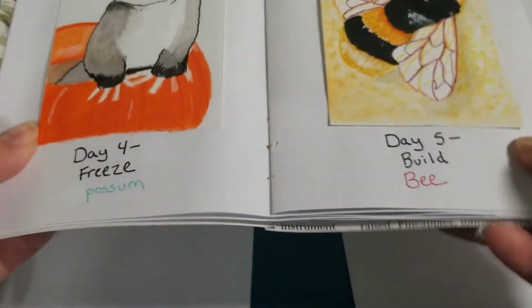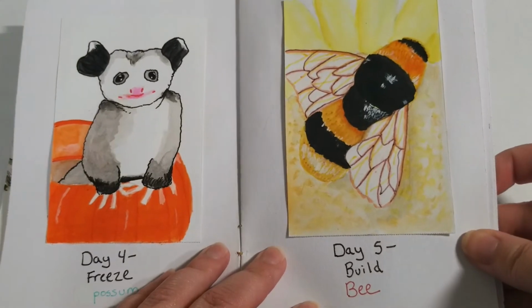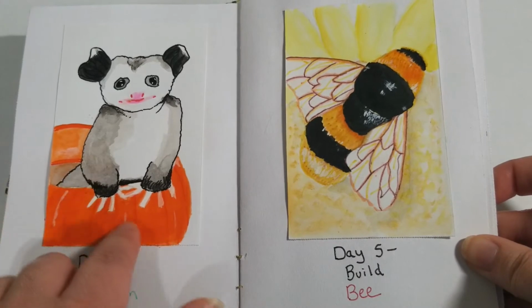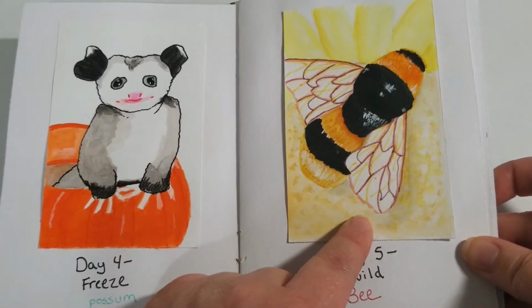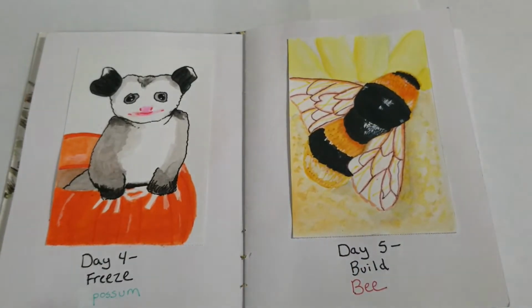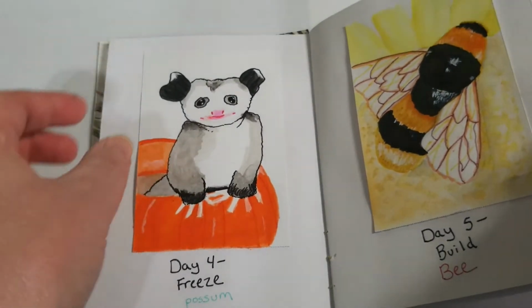Day 5, gosh darn it, I'm struggling here, was build. So I did a bee because bees build things. Bees build hives, and I love doing bees. I do a lot of bees. This one definitely looks like watercolor and ink, and this is definitely watercolor and ink, and you'll see that I have a lot of bee paintings. I'll have to pull them out sometime to show you. I have probably 10-ish bee paintings around.